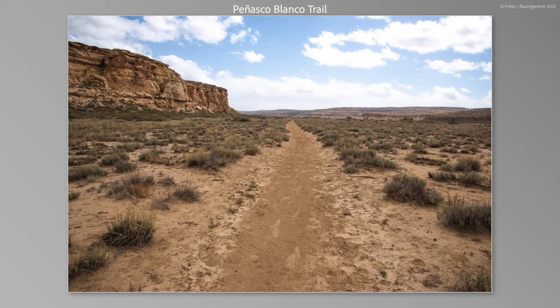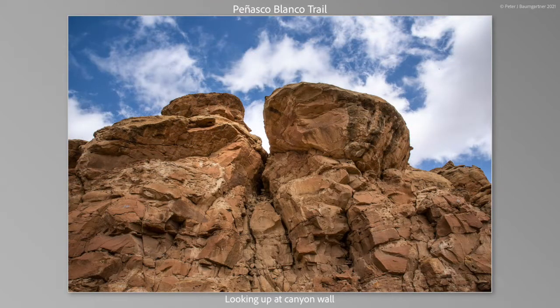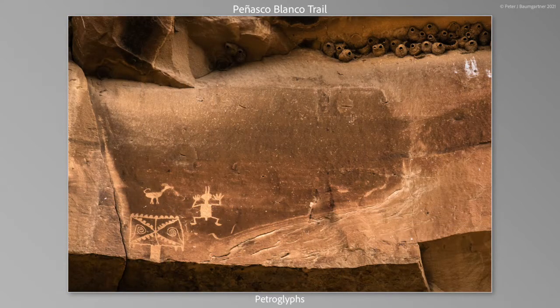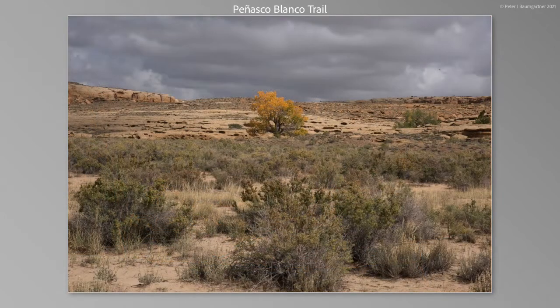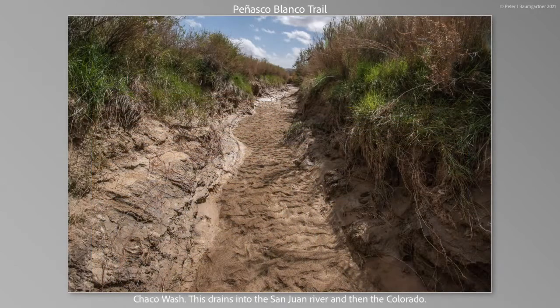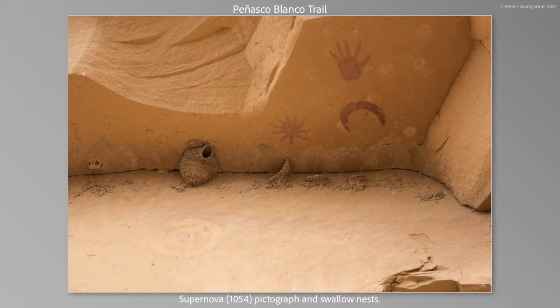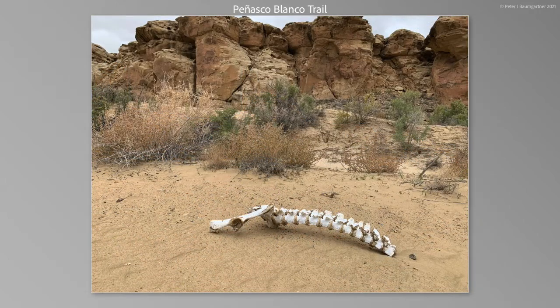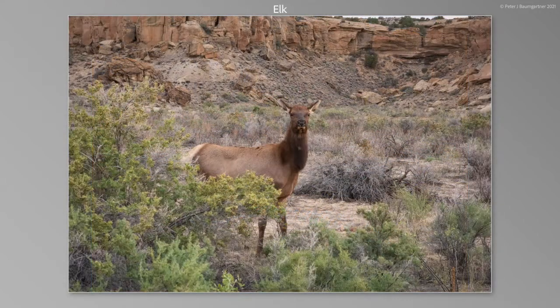It's a long hike, but mostly flat. I run through the canyon. There are a number of petroglyphs along this trail. And after you cross the Chaco Wash, you come to the Supernova petroglyph. Penasco Blanco has never been excavated. It dates from about 900. On the way back, dead animals and live animals.